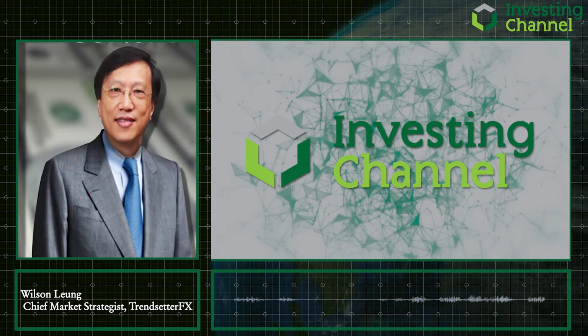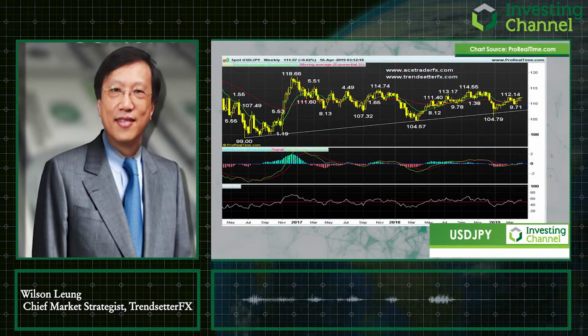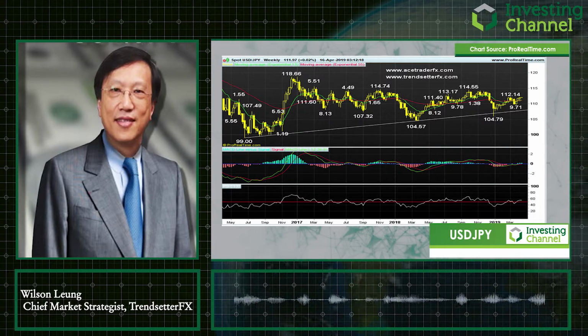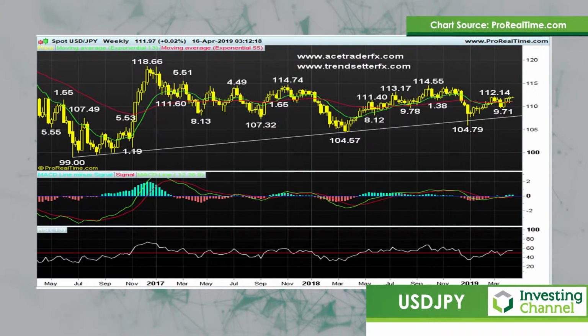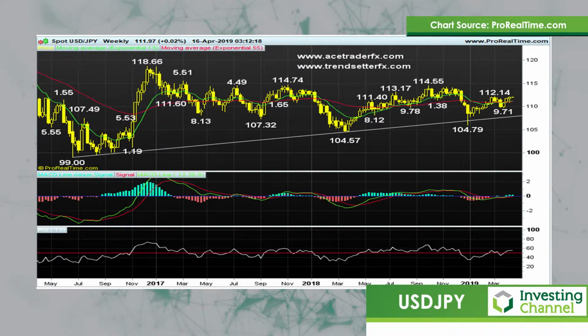Today, I'm going to talk about the dollar against the yen. Why? Because the dollar seems to be holding strongly against this currency among its G7 peers. And the reasons behind that, obviously, is due to the strong rebound in the US Treasury yields. The benchmark 10-year has hit a low of 2.34% back in March, and it has risen to as high as 2.57% just yesterday.